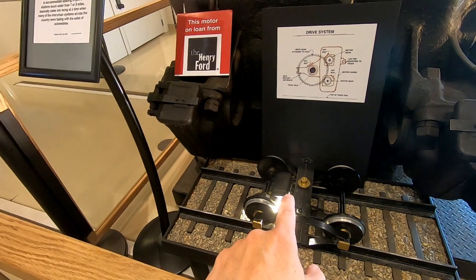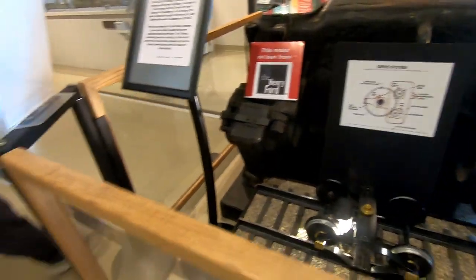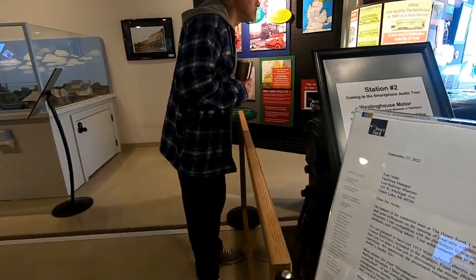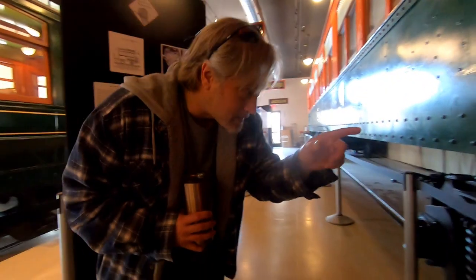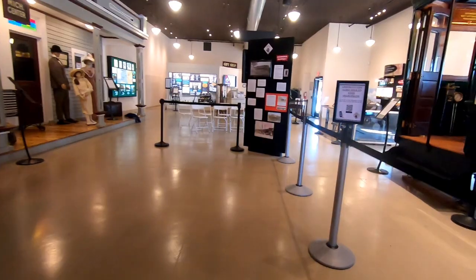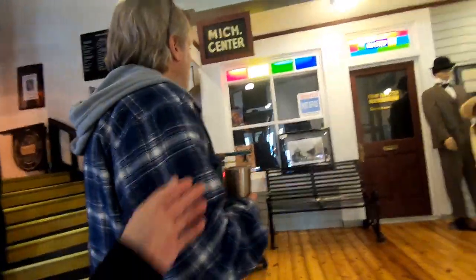Sat between the big rails. Railways. Okay, so we're thinking that 29 is also an electric car. Just the motor's gone. But that big thing would sit right there. But don't believe me, I would always ask somebody. I think we're pretty darn close. Figured it out. I think we figured it out, man.